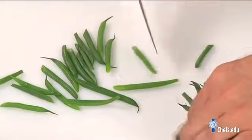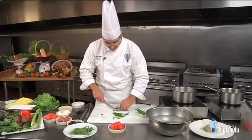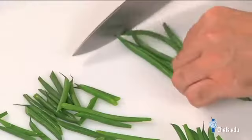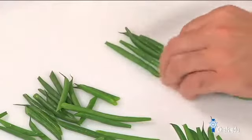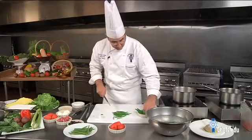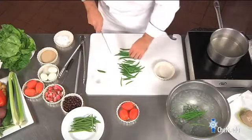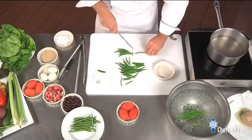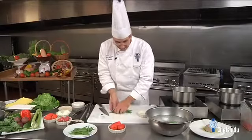So we'll cut all these guys on a bias. Boom. Beautiful. All right, so I'm going to stack up a couple at one time, cut them all on a bias. Boom. Stack them up at one time, cut them all on a bias. Oh, that one got away from me. Boom. So I'm going to put these guys back in here.